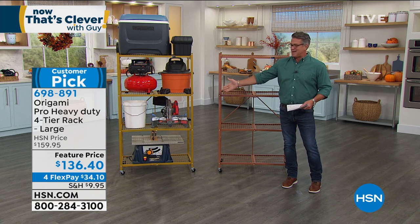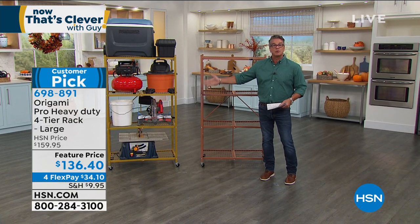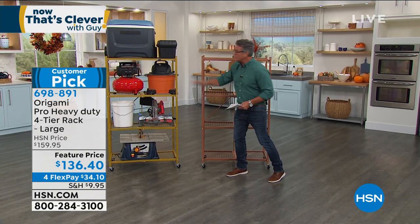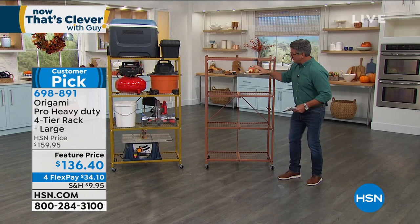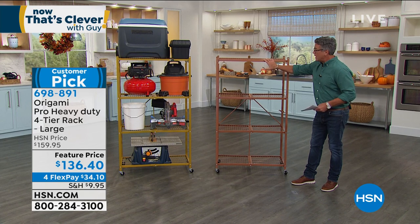But in my garage, or my shed, I should say, I don't move it around, so I don't need them. You could put the wheels on. It comes completely assembled. You've got four separate shelves. Each shelf, like I said, without the wheels, will hold 300 pounds for a total of 1,200 pounds.